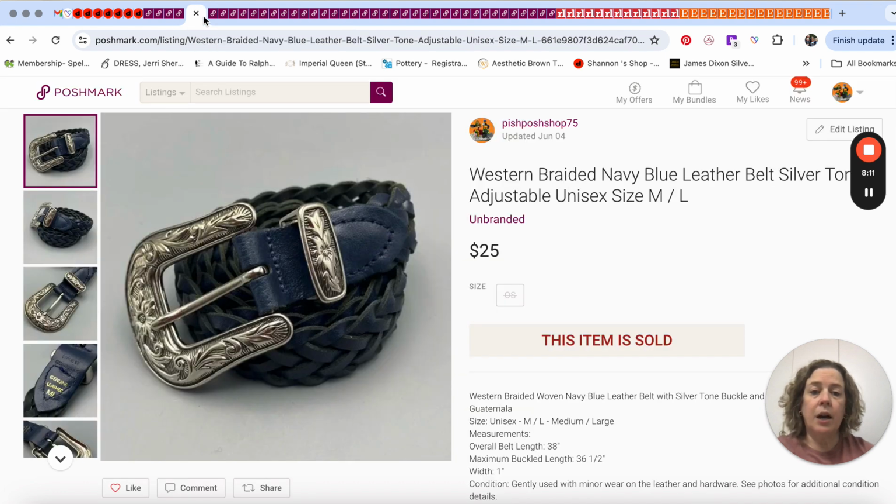This was an unbranded belt that sold for $25 because it's a Western style. So it's got that Western style buckle. It's not like it's sterling or anything like that, but just a braided blue leather. So a little bit different, but that Western style is really popular right now. So $25 for that one.